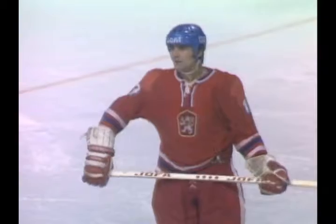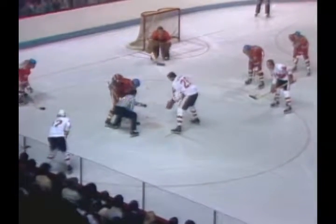Three power play goals in the game. Novi and Augusta have scored for Czechoslovakia. Bobby Clark, a power play goal, his first goal of the Canada Cup Series. Bubla behind his own goal. Checked by Guy Lafleur, and he falls on the puck long enough for another face-off.